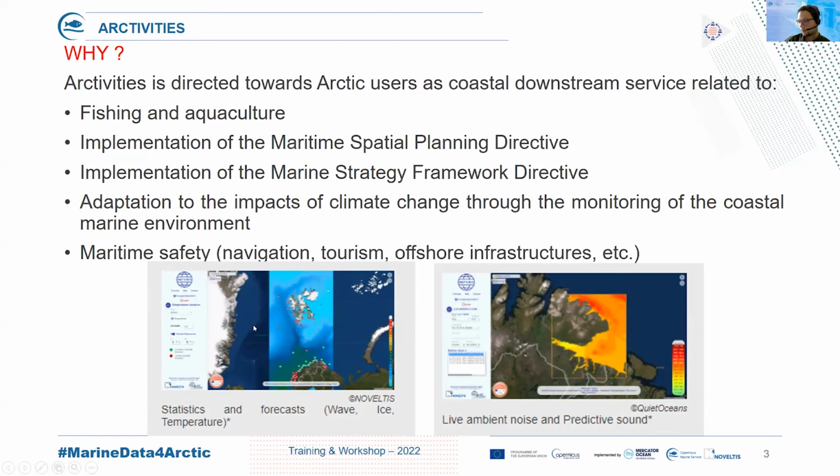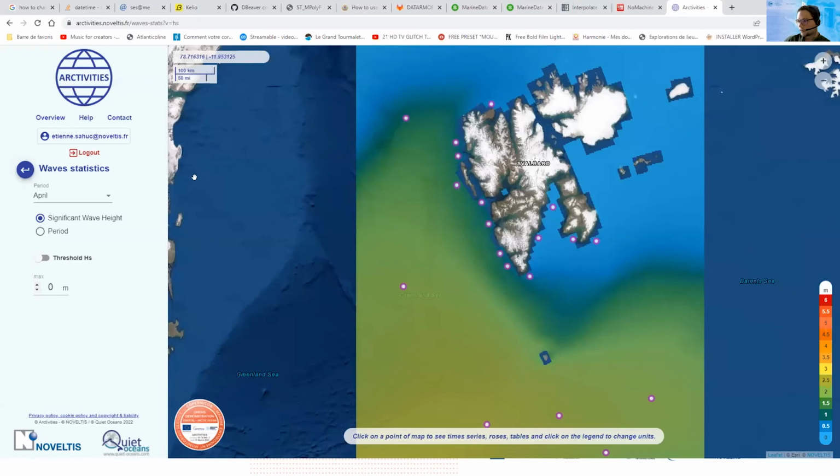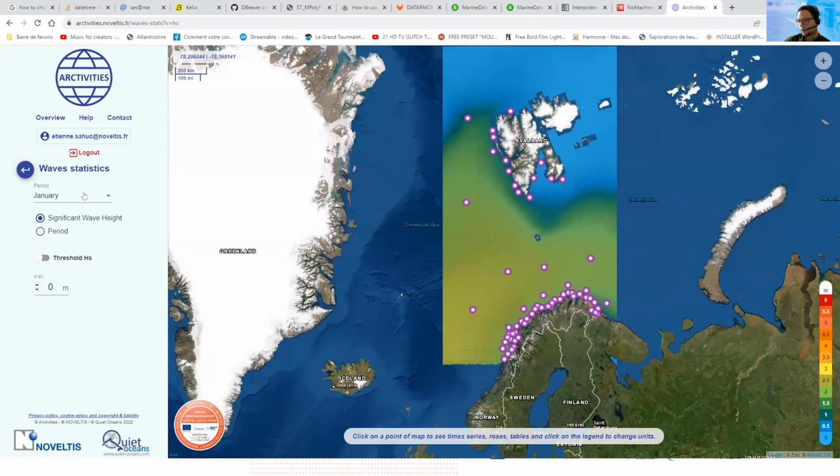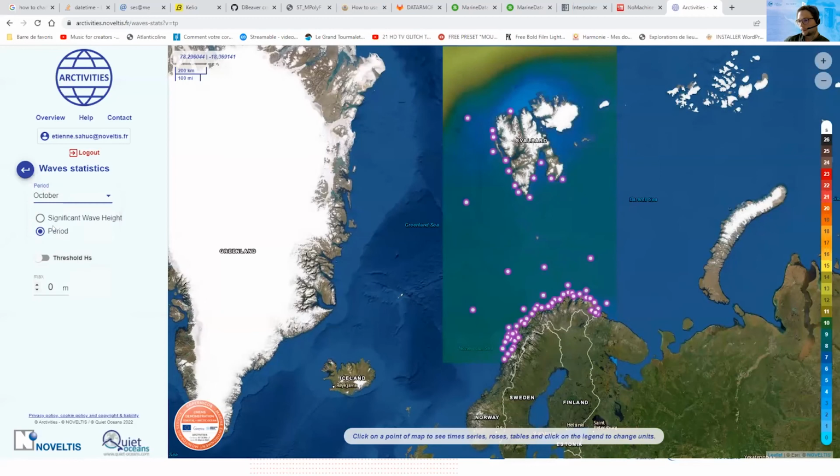As you can see, the platform has two plots here, and I'm going to show you a live demonstration of the platform. If I go back to the main menu, you have access to several variables, from waves to ice and to temperatures. You also have access to indicators of noise developed by Quiet Oceans. I'm going to focus on waves and ice as Noveltis have developed this part. If you go to waves, you have statistics. You can have monthly mean maps of significant wave height or period, and you can change the month of the year you want to display.